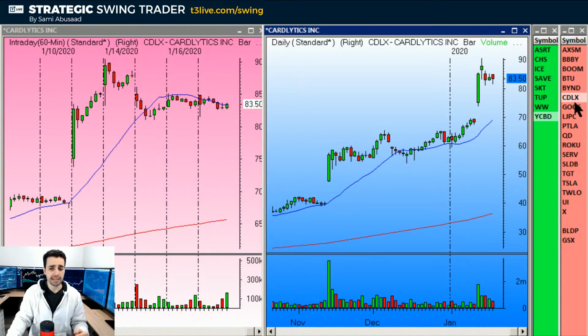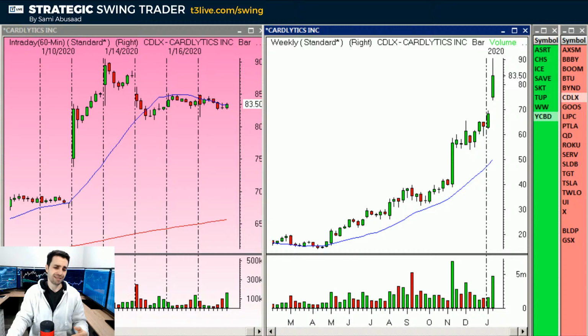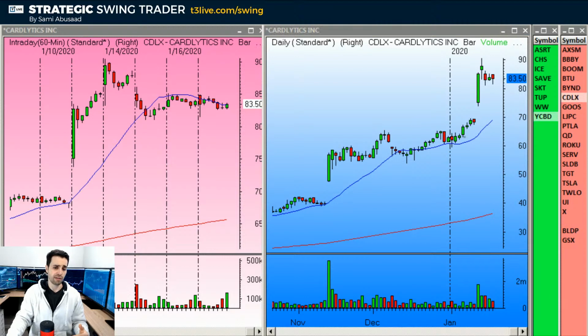CDLX is climactic. Look at the monthly, vertical. Look at the weekly. If it didn't gap, it would be five times as good. It would be a lot better if it didn't gap and there were bars here instead of a gap, because when you gap, you don't use up any buyers. It doesn't exhaust the buyers. But if the stock is trading up rather than gapping up like here or here, then you're using up the buyers, and eventually every stock runs out of buyers. There are only a limited amount of people that are willing to invest in the stock.